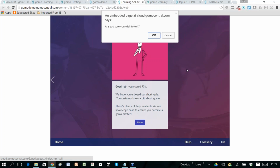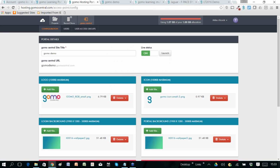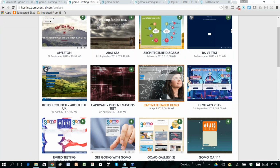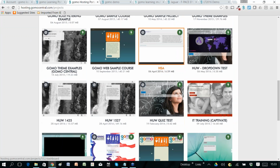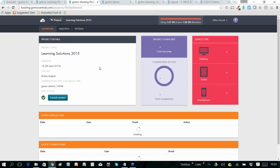So Fred here can exit the course, and he can log out of Gomo Central. He's done as a student, but if we go back to the Hosting and Analytics portal and go and find that project, then there it says Learning Solutions 2015. This is the main xAPI dashboard.